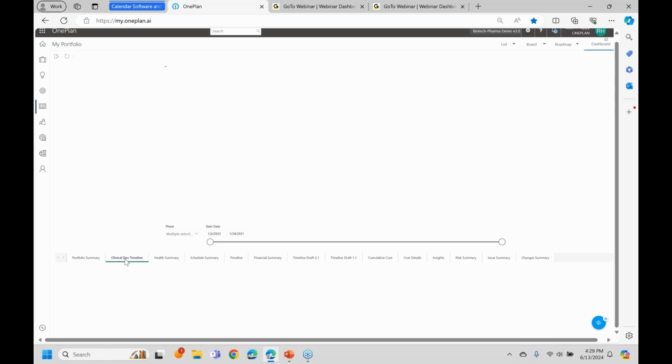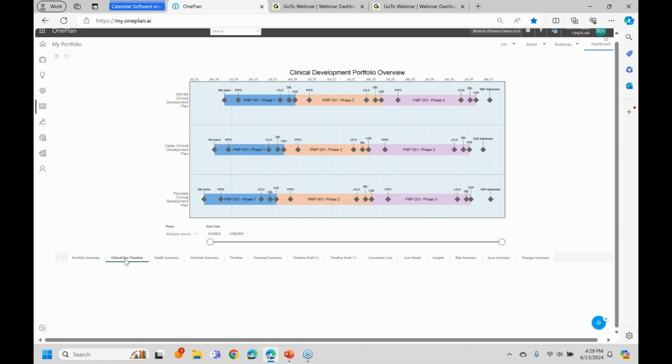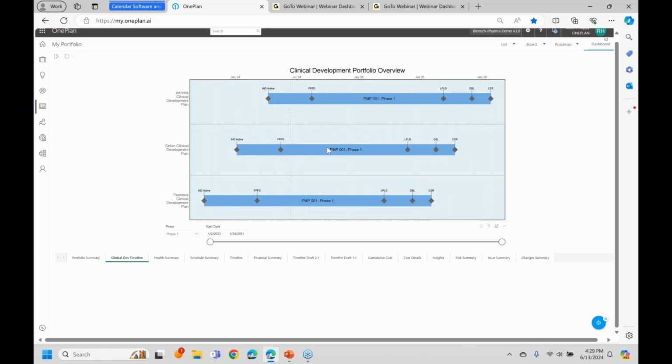This is going to pull in the data in real time from those clinical programs that I want to look at. And here you can see I've got, oh, what a great view. It's a nice one-pager visual, if you will. Then you say, you know what, maybe I just want to look at phase 1 information. And then it could redraw that information based on whatever it is that you want to look at. So some very nice visuals that you can create.